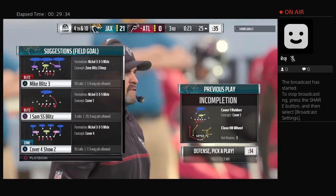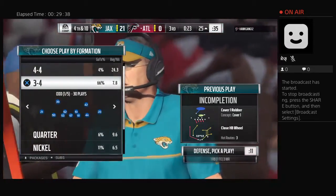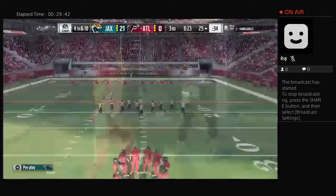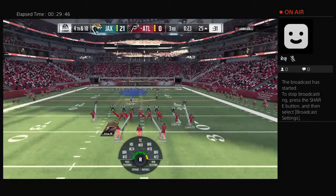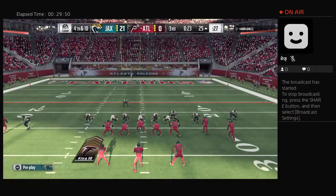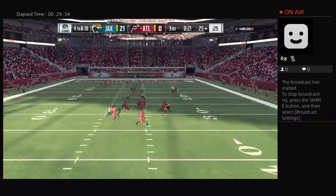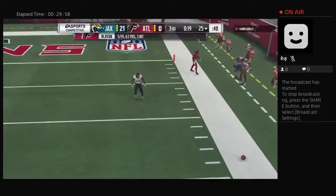Let's face it, you can run the route tree as many times as you want, get in sync, practice it, do all those things. But once you get to game speed, it doesn't always time up quite that well. That one goes incomplete. Still just the third quarter, but they've got to make something happen. I think they know that. They're going for it on fourth. They'll try and throw for him with Ryan. And that is going to be incomplete.